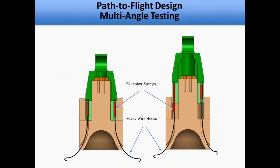This is the diagram of that path to flight prototype that we built. It's got the extension springs. Those are protected inside a housing so that debris and dust and things don't get in there and clog up the works. But again, it is a probabilistic system. So if you lose one or two, it's no big deal. You have power in numbers.